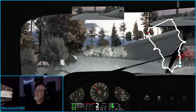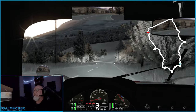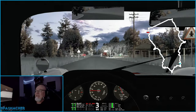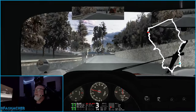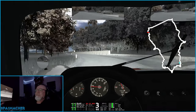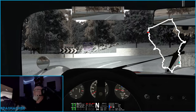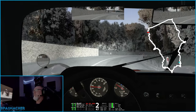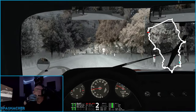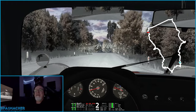I'm trying to keep the car in the power band, which has been in second gear most of the time through this, as she redlines at 8,000. It's getting the most power at about 7,200. Amazing car.